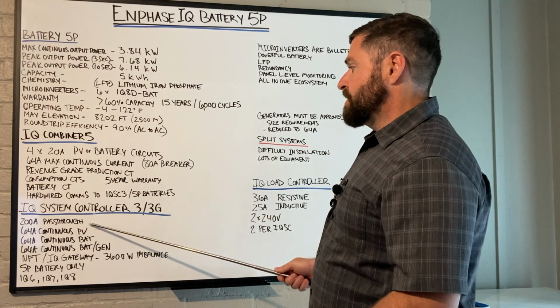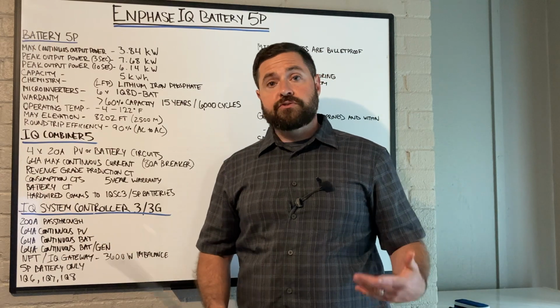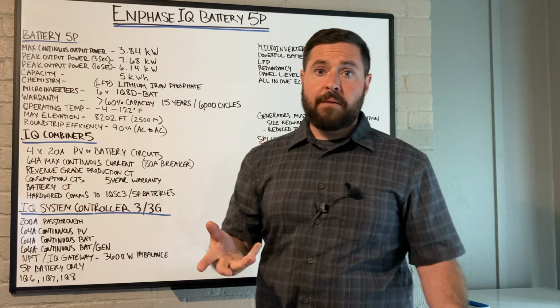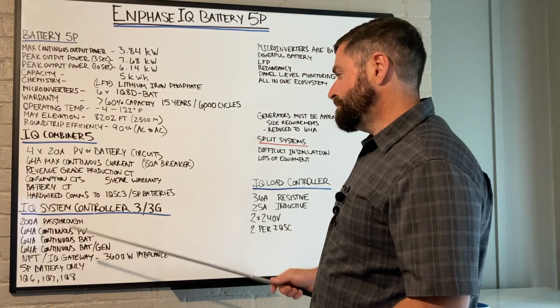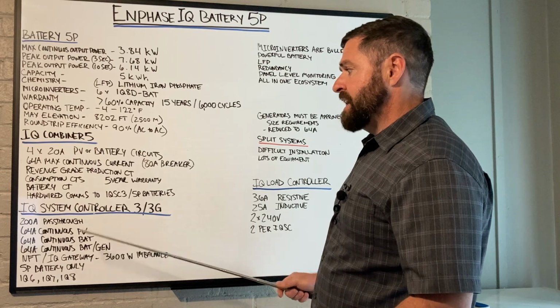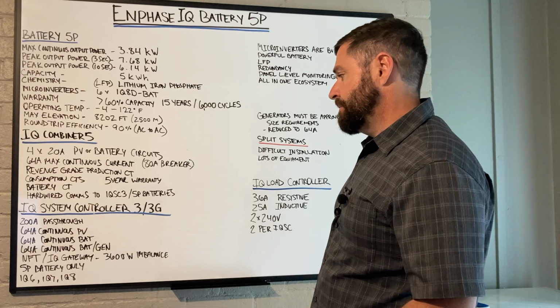Either of those controllers has a 200 amp pass through from the grid. So, for your critical loads or anything backed up, you can pull up to 200 amps from the grid during normal operating conditions. Again, there is a 64 amp limit on those connections, whether they be PV, battery, or generator.